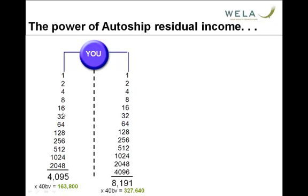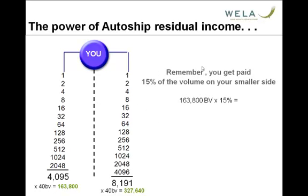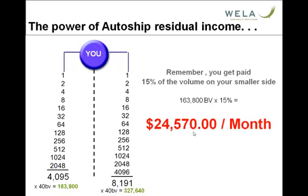All ordering 1 bottle of Slimberry a month for 40 bonus volume points. Equals $163,800 a month in volume. Okay, that's your small side. That's what you would get paid on. 15% of that volume equals $24,570 a month. Folks, that's almost $25,000 a month within a year on just 2 who bring in 2.